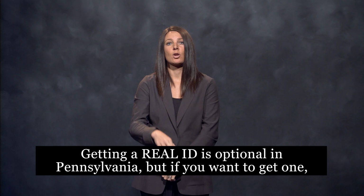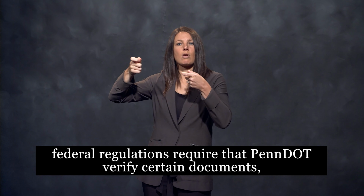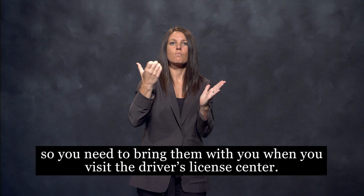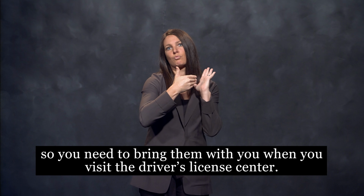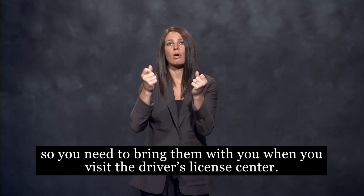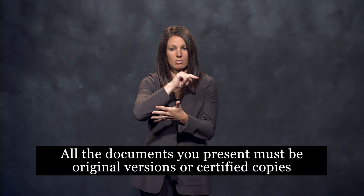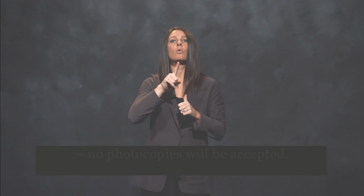Getting a Real ID is optional in Pennsylvania, but if you want to get one, federal regulations require that PennDOT verify certain documents. So you need to bring them with you when you visit the driver's license center. All documents you present must be original versions or certified copies. No photocopies will be accepted.